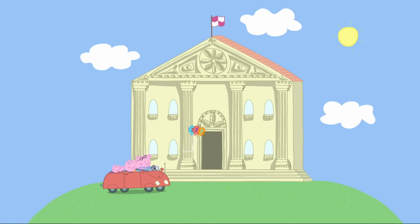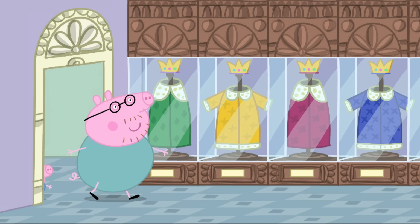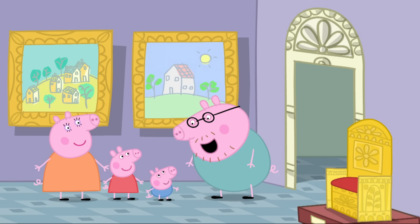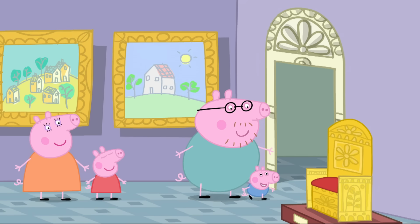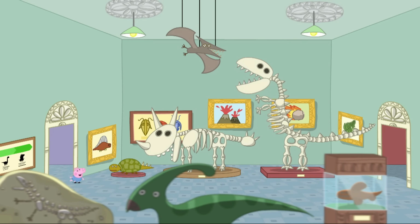We're here! The family have arrived at the museum. Why are we at the museum? Come on, you'll see. What can George's birthday treat be? George, what do you like best in the whole world? Dinosaur. Ooh, dinosaur. George's birthday treat is a visit to the museum dinosaur room.